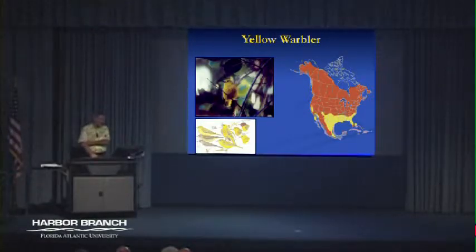So I bring it up to you in the context of the whole situation of global warming. It turns out we do have a subspecies of yellow warbler that nests down in the Keys. And it could well be that one of the positive effects of the whole global climate change thing is that some of the species that have been further south are starting to move their way up.